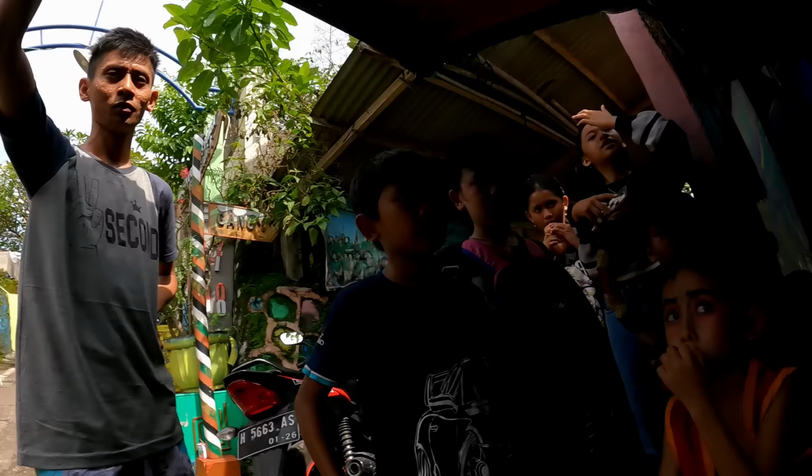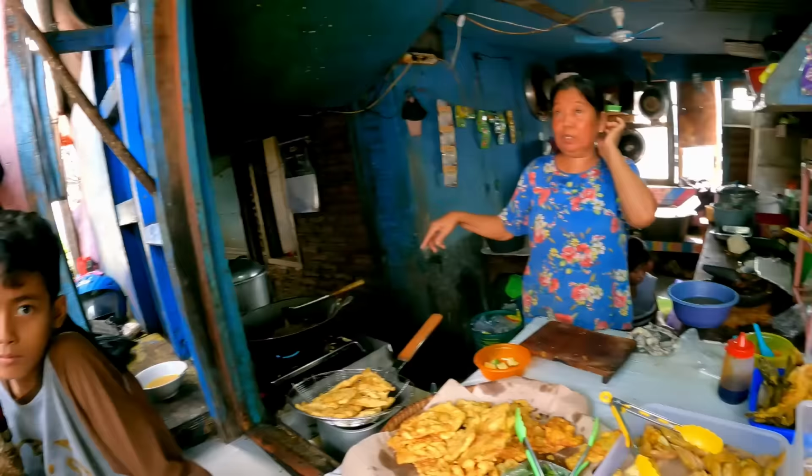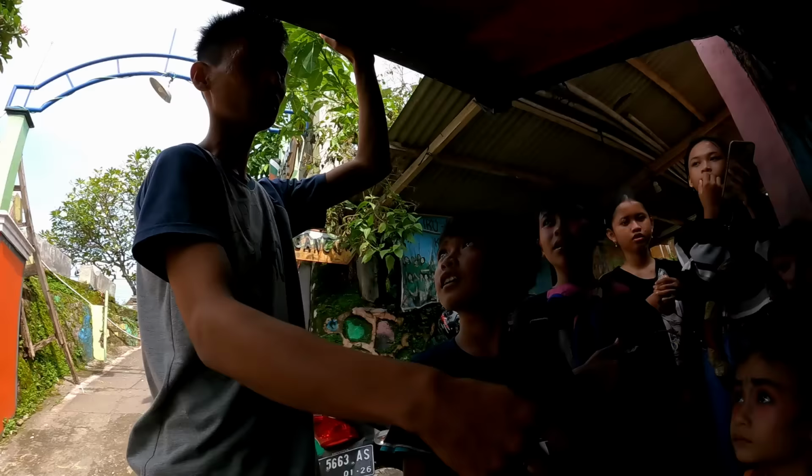What is happening? So I think my chicken ended up in here. I think it's getting refried. It's already cooked because that meat's white. No, I'm going to eat with the goreng ayam. Only chicken? No, with goreng ayam. Dengan goreng ayam.